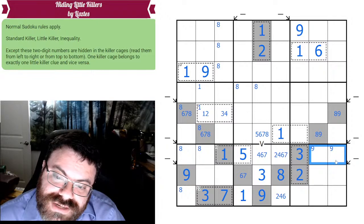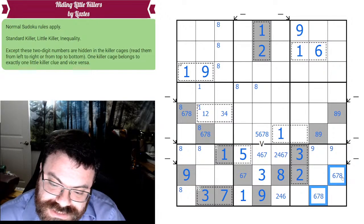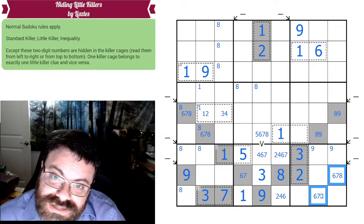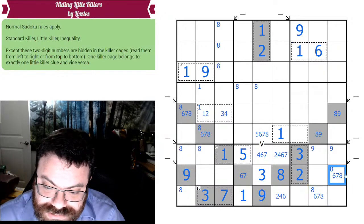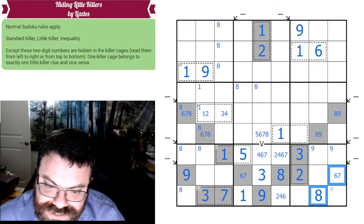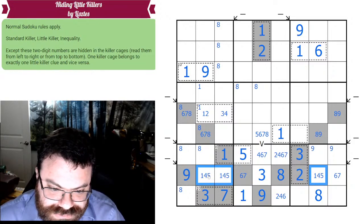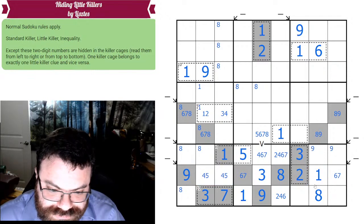No, but I can't put a 9. So I need at least a 6 on it. These are from 6, 7, 8. And 6, 7 is only 13, so it has an 8 on it. And we actually know where the 8 goes. So these add to either 14 or 15. That's a 6, 7 pair. So these are 1, 4, 5. Places the 1.